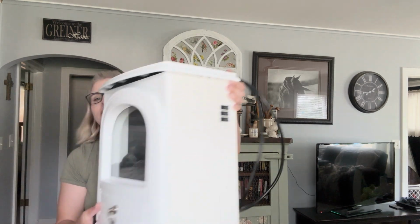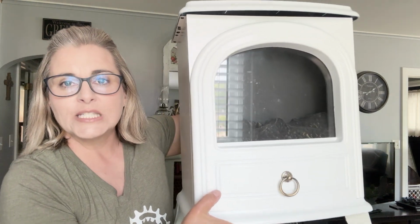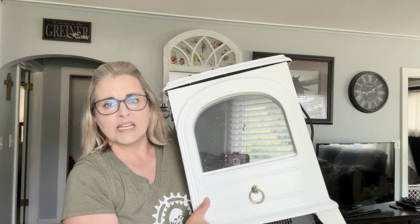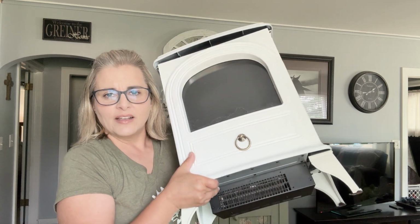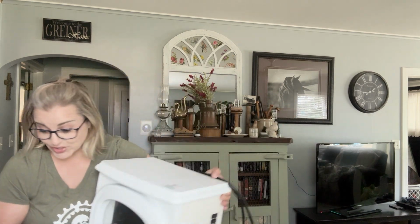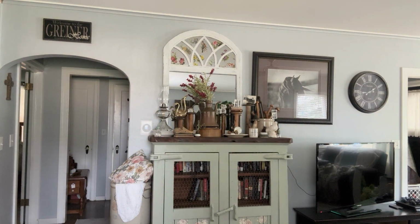It's one of those little cute fireplace space heaters, you guys. $12.99. And he was like, "Oh, I should have said yes, I was buying that." But yeah, it's perfect. It's going to go in my English garden bedroom for wintertime. I thought that was a steal. So that's the bargain of the day there.